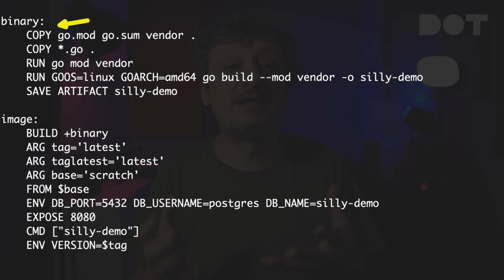Now, let's move into the first target. The binary target copies files from the local file system to the container where it will be executed. Since behind the scenes, Earthly is using Docker, the typical optimization techniques apply here as well.